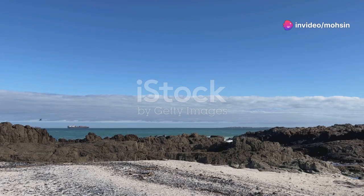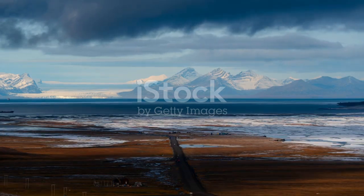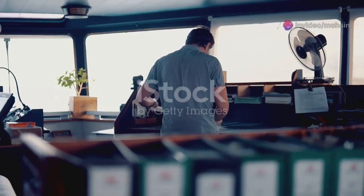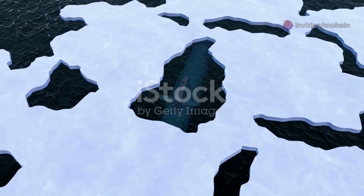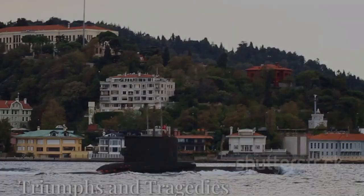In 1958, she achieved what was previously unthinkable, a submerged voyage from the Pacific to the Atlantic, passing beneath the Arctic ice cap at the North Pole. This historic journey, codenamed Operation Sunshine, dramatically demonstrated the global reach and underwater endurance that nuclear power bestowed. Nautilus shattered existing submarine speed and endurance records, heralding a new age of undersea warfare and exploration.